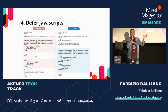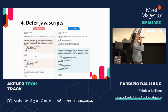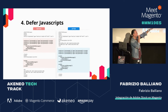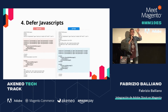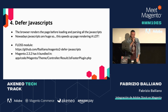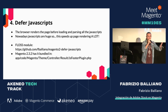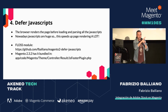So deferring JavaScript means that we're going to move the JavaScript declaration or the links from the higher part of the HTML code to the lower part, near the end of the body. So the browser is going to render the whole page and then download and process everything. But you can tell me, yeah, but we need the JavaScript to run to get the full functionality of the page, because a lot of things happen and they are done in JavaScript.